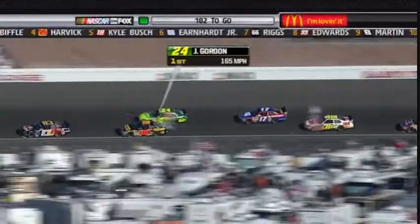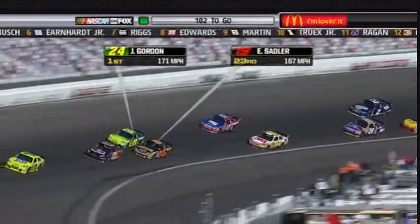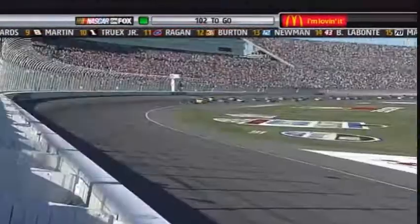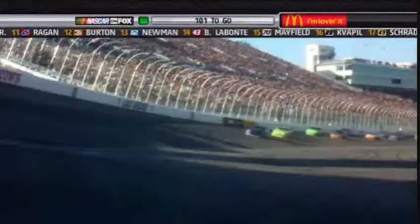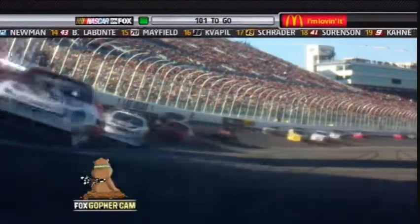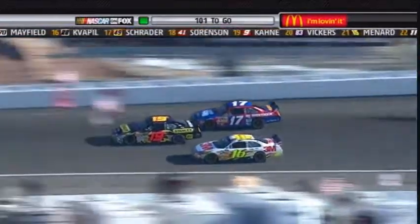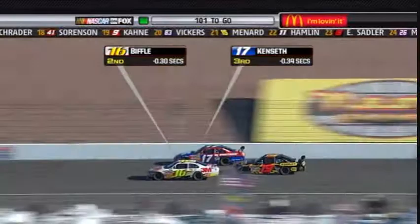Elliott Sadler, too, just ahead of race leader Jeff Gordon, and trying to stay there in case the yellow flag waves again. You want to see the caution, you don't want to be the caution. We got a side-by-side battle for second place, though, between those Roush Fenway cars. Matt Kenseth in the 17, Greg Biffle in the 16. They're going to split Elliott Sadler down the back straightaway in the 19 car. Bread and butter.